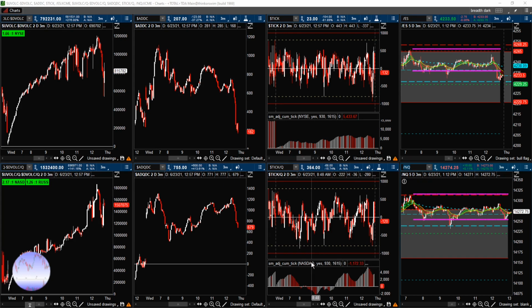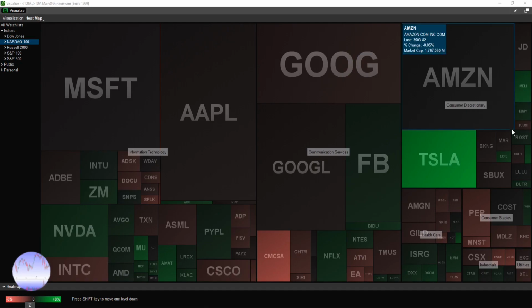So this new high from the Nasdaq 100 is really something to be concerned about. It is not what it appeared to be. So let's go and take a look at the heat map and see what is actually moving this index today. Here's the heat map for the Nasdaq 100. You see Tesla is the one that is making a huge move today.